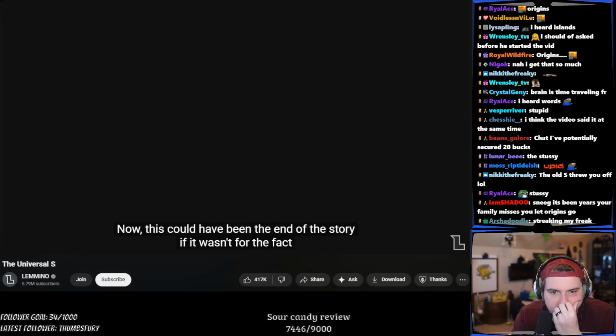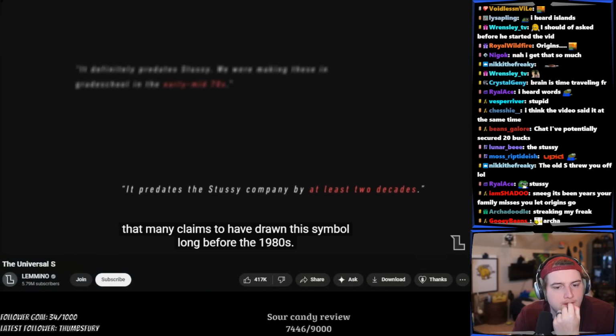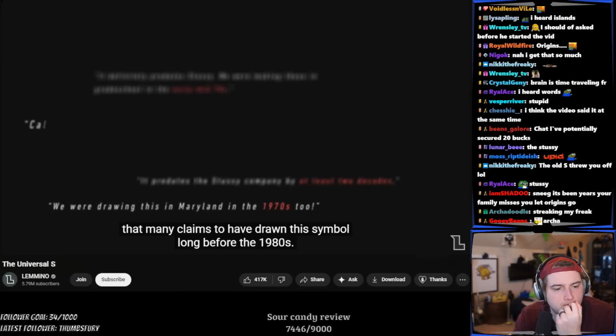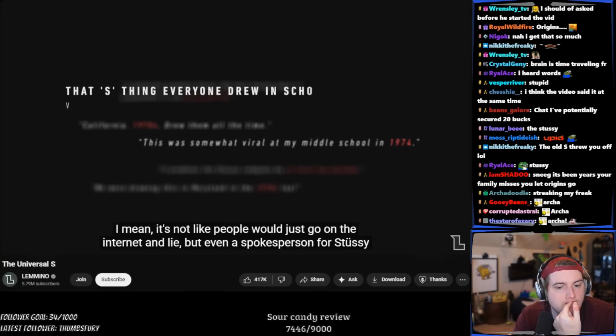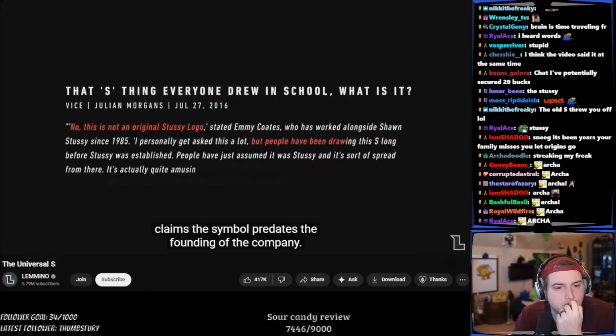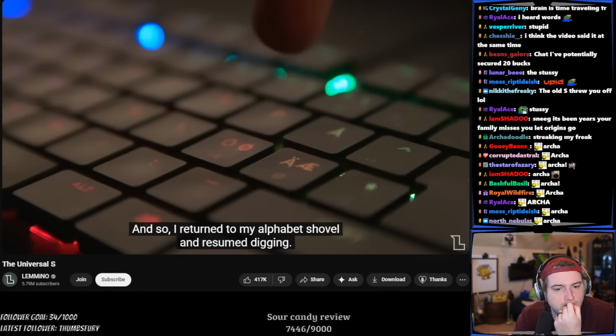That is pretty close. Now, this could have been the end of the story if it wasn't for the fact that many claims to have drawn the symbol long before the 1980s. I mean, it's not like people would just go on the internet and lie, but even a spokesperson for Stussy claims the symbol predates the founding of the company. And so I returned to my alphabet shovel and resumed digging.